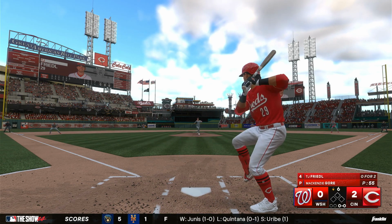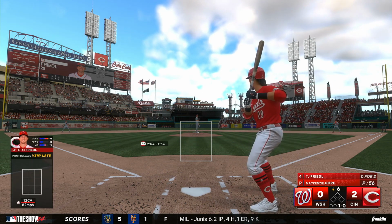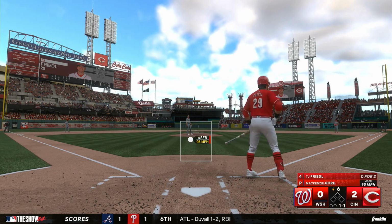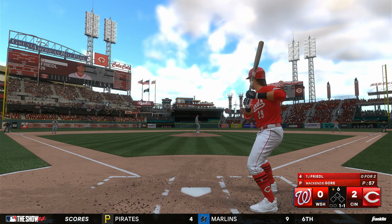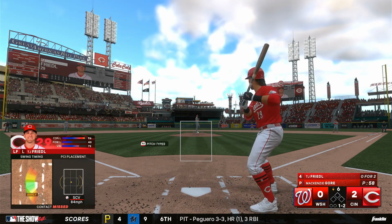And a pitch. That one in the dirt. 1-0. There's a swing and a miss. 1 ball, 1 strike. Left-hand hitter waits. Swing and a miss. And it's 1-2.